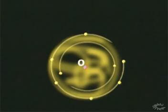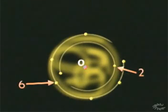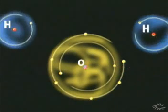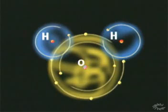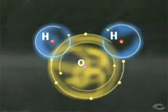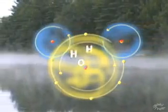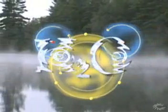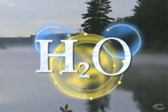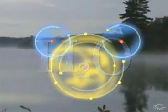Oxygen, for example, has 8 electrons. In order to become stable and have a complete outer shell, it needs another 2 electrons. Hydrogen has only 1 electron, but when 2 hydrogen atoms combine with an oxygen atom, the 3 atoms in the molecule will share electrons in order to fill their outer shells. 2 atoms of hydrogen and 1 of oxygen is a molecule of water, H2O, one of the most common and stable substances on our planet.